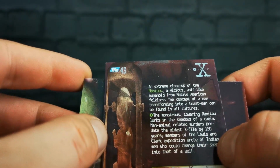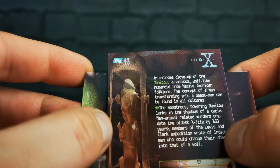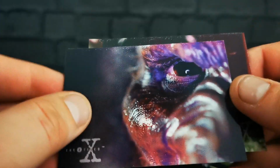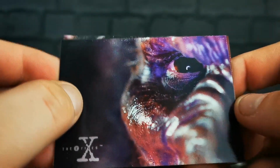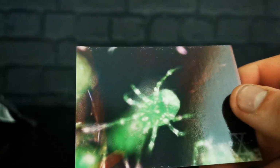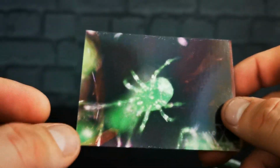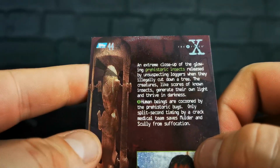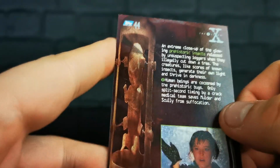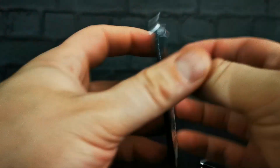An extreme close-up of the Manitou, a vicious wolf-like humanoid from Native American folklore. Doesn't look very wolf-like. Looks more sort of snake, lizard, fish. Weird. And it's a small green spider. An extreme close-up of the glowing prehistoric insects released by unsuspecting loggers. So that ties into the other one, to the card we had before.